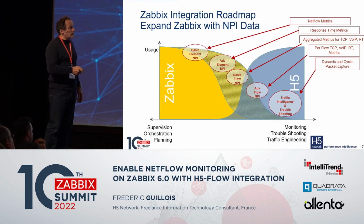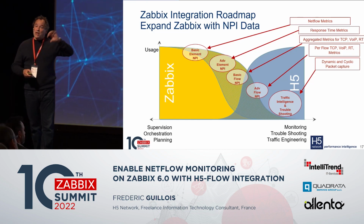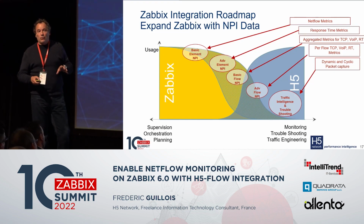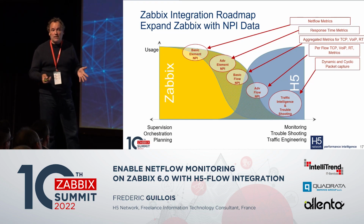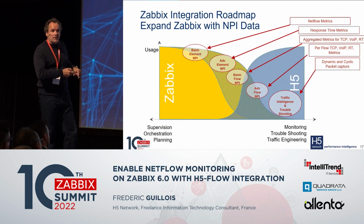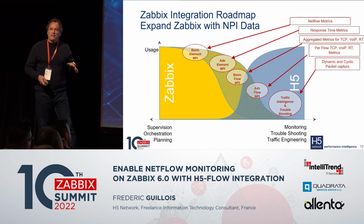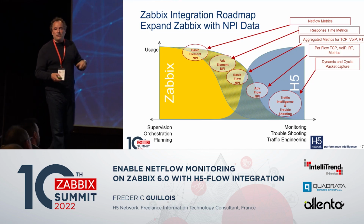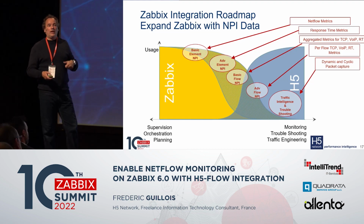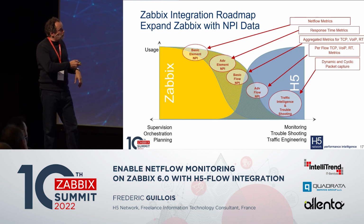But if we go further, and if we collect the information not from H5-Flow, which is provided by Netflow, but with an appliance, with probes, as I mentioned from the beginning, we can have information about response time. So we can follow the quality of traffic on the link. For example, the RTT, the round trip time on the link, the packet loss, the server response time, all these applications which the probe measures, we can push this information into Zabbix.